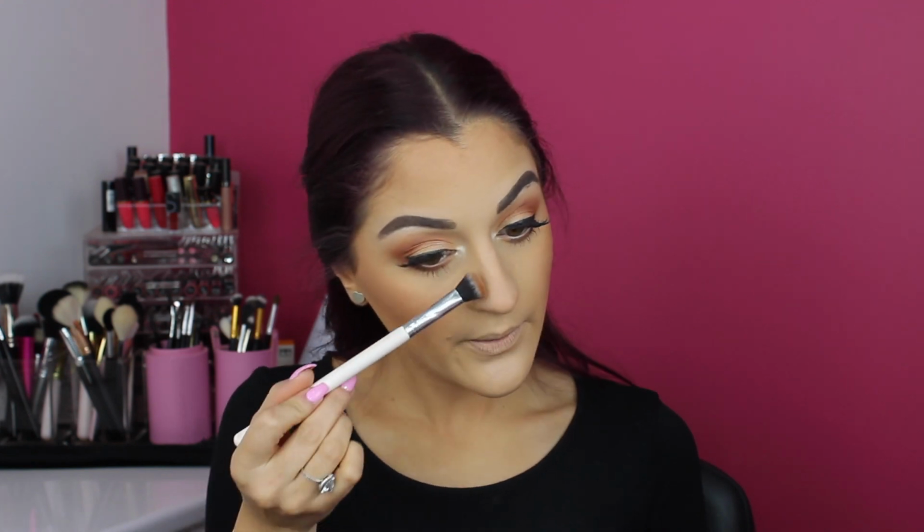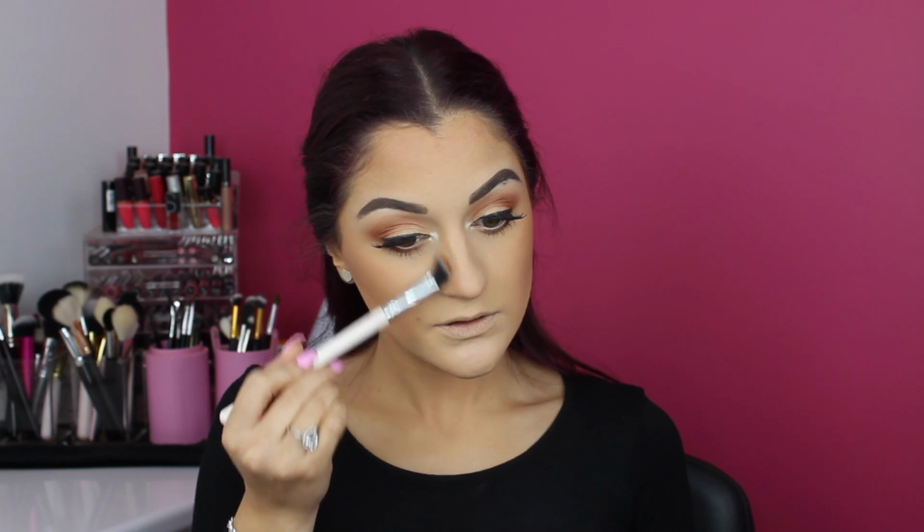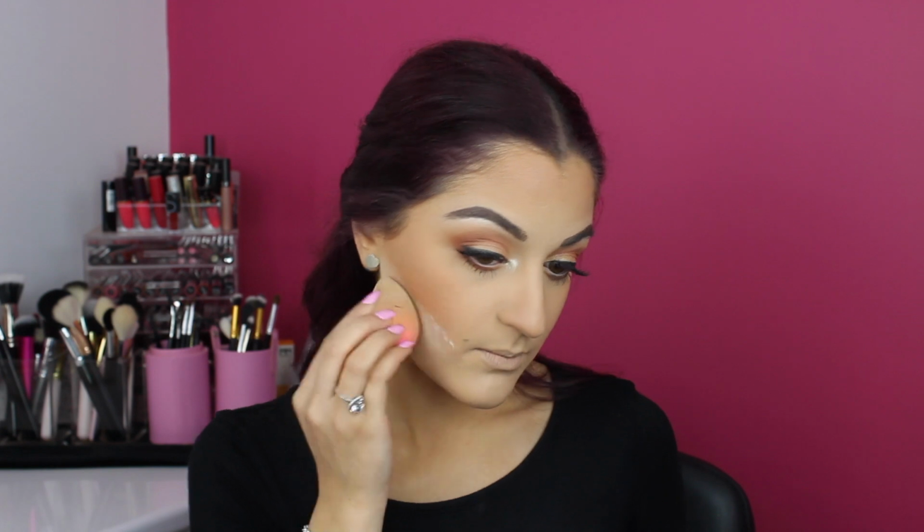And I just take a small defining brush with a bit of the bronzer and just work a little bit on the sides of the nose, just for a slight contour. Alright, and then what I like to do is get some of my translucent powder from before, so the Fenty, on my beauty blender, and just clean up the contour a little bit because sometimes it can get a bit messed up. I like to work it in this area too.